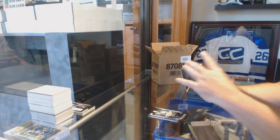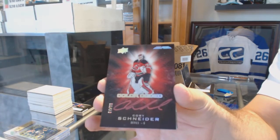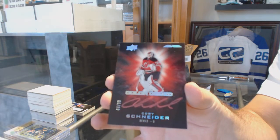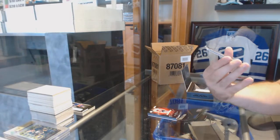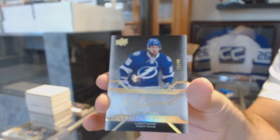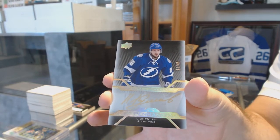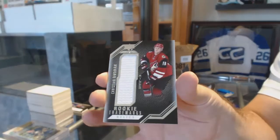For the team number 99, color coded, Corey Schneider. Number 49, pro penmanship autograph, Nikita Kucherov. And we've got a Dvorak trademarks jersey.